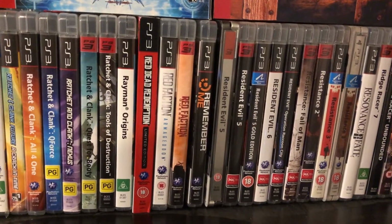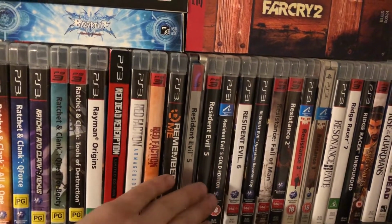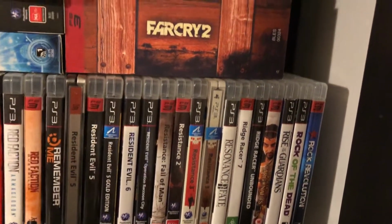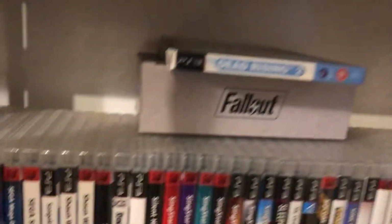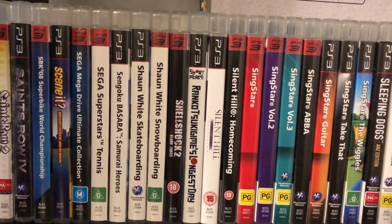A bit of Resident Evil 5 in there, so I've got both versions, the Steelbook and the normal one, and I've also got the Gold Edition as well. Resistance, one of my favourite first-person shooters. A couple of American exclusives in there, Rock Revolution and Rock of the Dead. And then we come down to here, we've got a couple of Saint's Row titles.